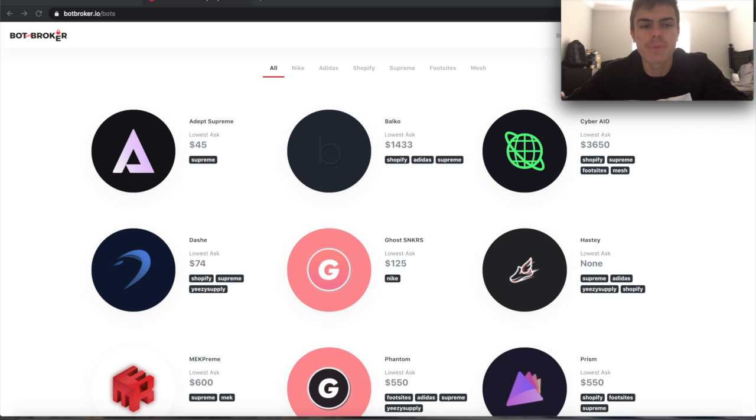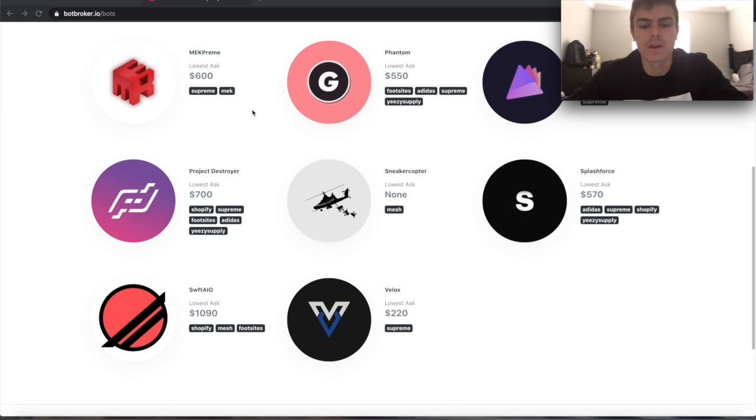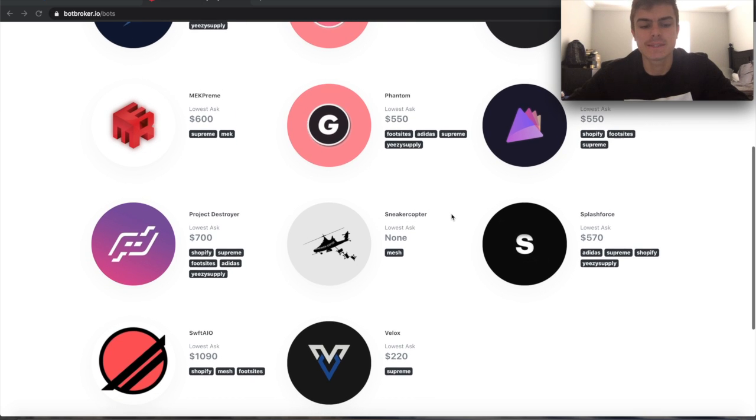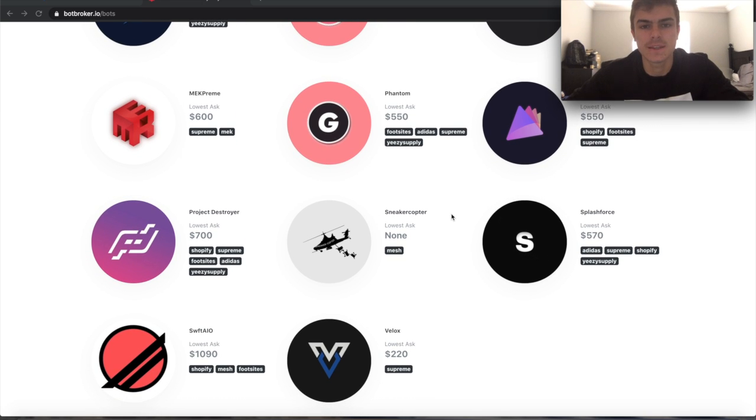The second place you can get it, which actually you can get it as of yesterday, is botbroker.io. So this is botbroker.io, definitely one of the safest marketplaces to buy bots on. Whatever price you get it for, I'm not sure exactly the fees, but they do charge fees on top of what you pay. But basically you're paying the fees to guarantee you safely get the bot and you don't get scammed, stuff like that. So it could definitely be worth it.